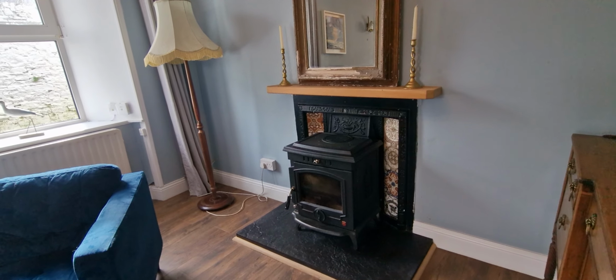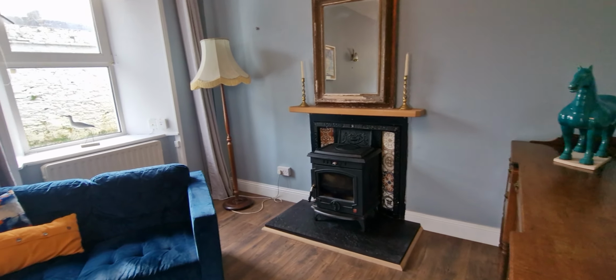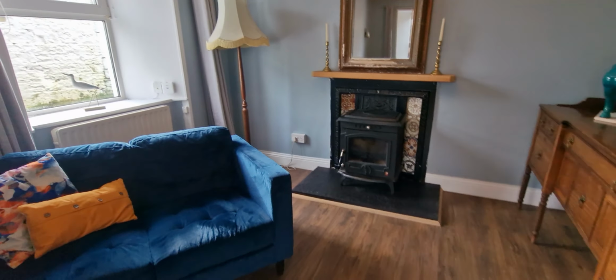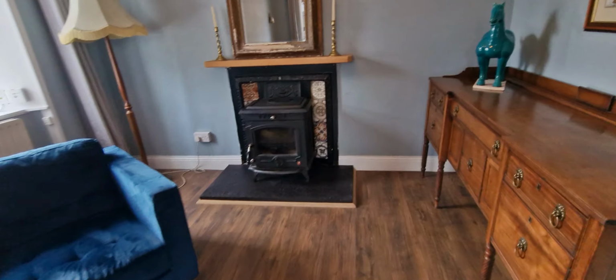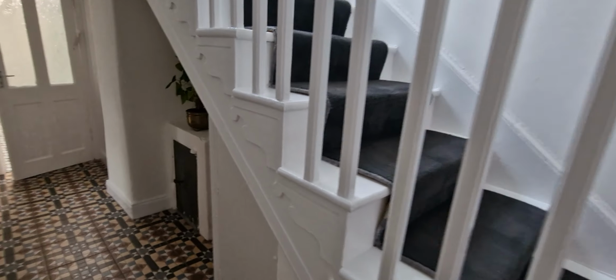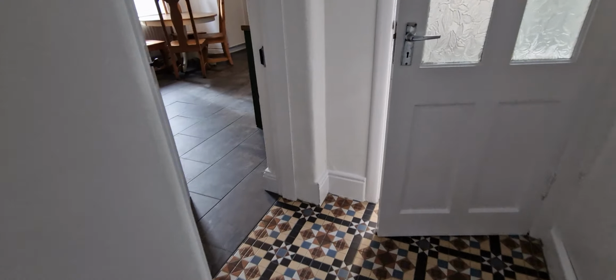Raised fireplace. Note this solid fuel stove is cosmetic, and the roof is redone to close off the chimney here. So this fine, fine room, great for parties. And look at the nice detail around the staircase and understair storage. An old safe. Beautiful detail and character. And your tile flooring continues.